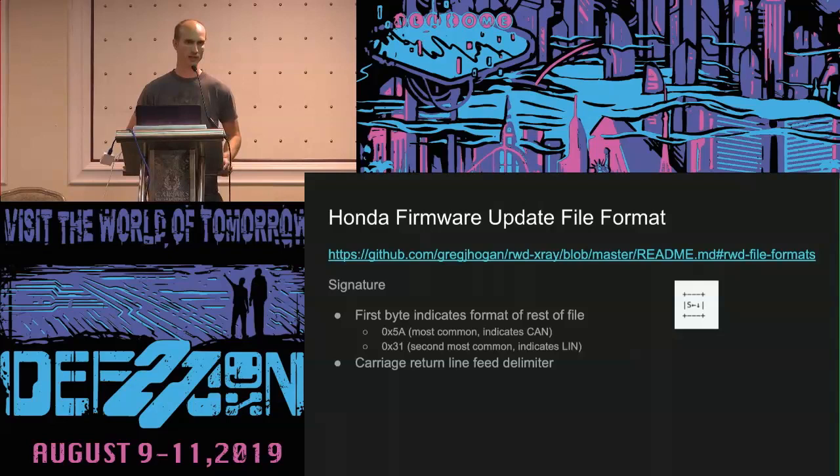So the very first byte of the file is what I call the signature. It basically tells you the format of the rest of the file. There's a few different formats. I'm just going to focus on one because I only care about one, which is CAN. There are also other formats, I think, where you flash over LIN or other protocols, but I'm going to focus on CAN because that's probably the future, at least for any vehicle that I'm going to own. So CAN is this hex 5A value.